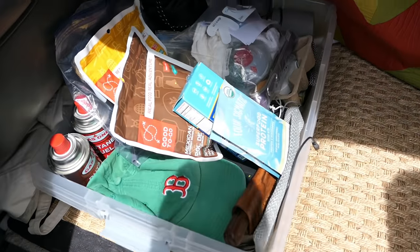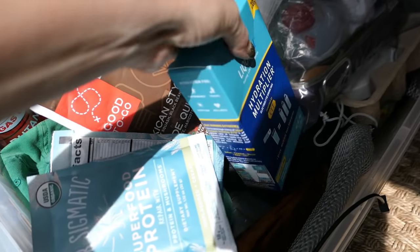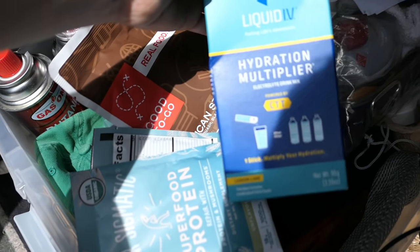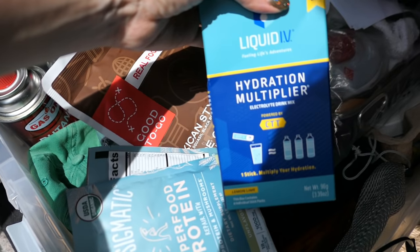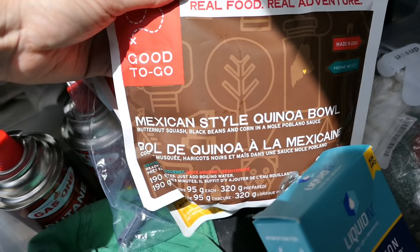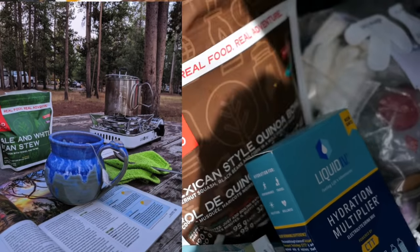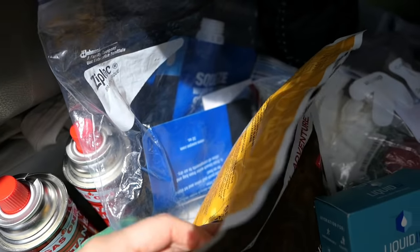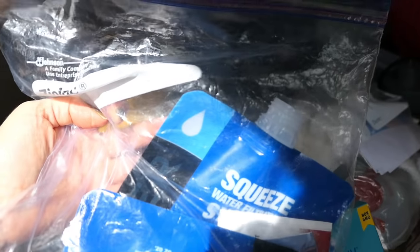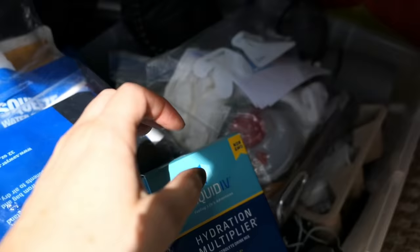This is what I like to call my vantry. I keep some backpacking food, some protein, definitely some hydration mixes because it's so easy to get dehydrated in a van and camping in general. And I love having this good-to-go food. Even if I keep a cooler, it's so nice to have food that you don't need to keep cold and won't go bad. I also like to keep a water filter on hand just in case I need to filter some water out of a stream or a lake or something. Keeping water is kind of a pain sometimes.